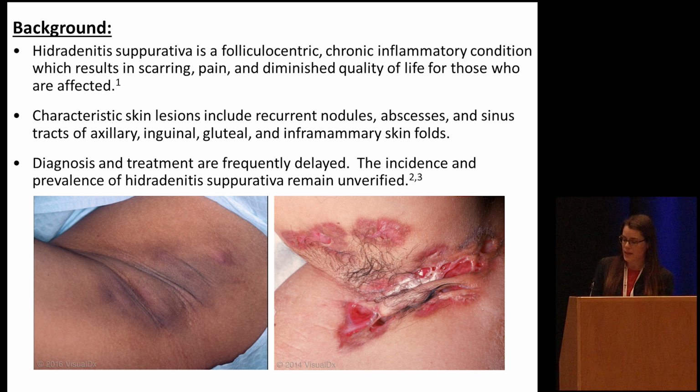Hidradenitis suppurativa is characterized by skin lesions, including recurrent nodules, abscesses, and sinus tracts, and these characteristically affect the axillary, inguinal, gluteal, and inframammary skin folds. And you can see here as well that there can be a great deal of variation in severity for individual patients. We know that diagnosis and treatment are frequently delayed in patients with hidradenitis suppurativa.